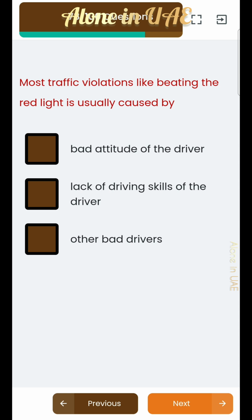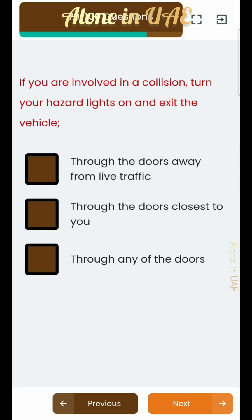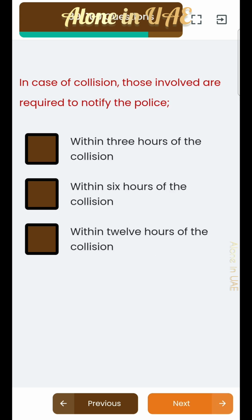Most traffic violations, like beating the red light, are usually caused by bad attitude of the driver. If you are involved in a collision, turn your hazard lights on and exit the vehicle through the doors away from live traffic. In case of collision, those involved are required to notify the police within 6 hours of the collision.